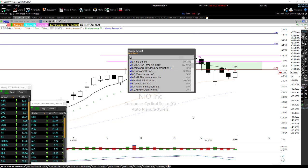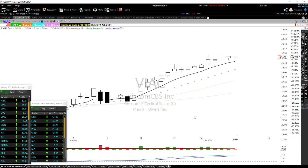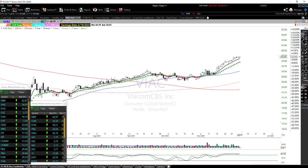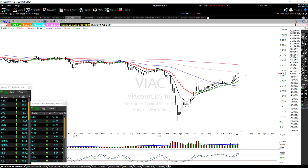VIAC. Up, consolidating. Very nice on the daily chart. Let's take a look at that. Well, let's go over here. Now let's look at the weekly chart. And there's your rounded bottom breakout.